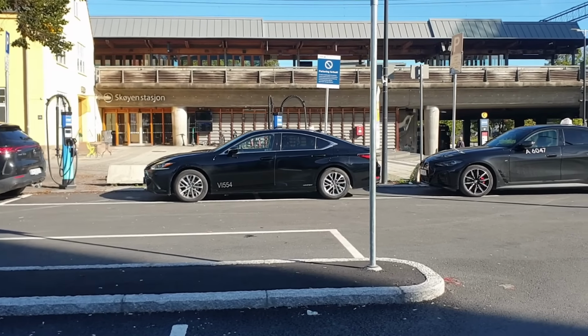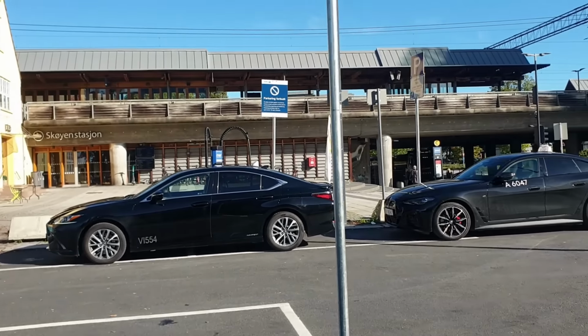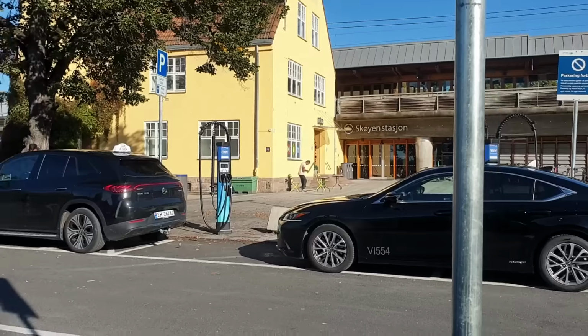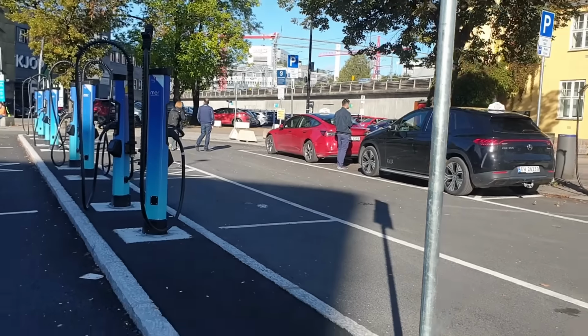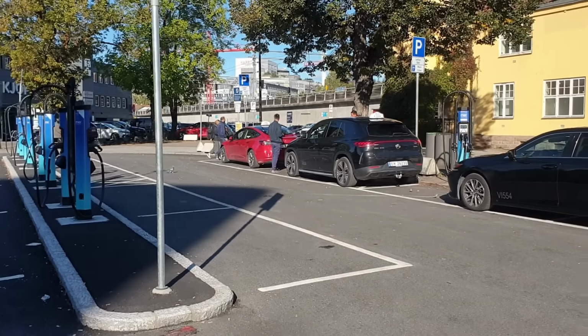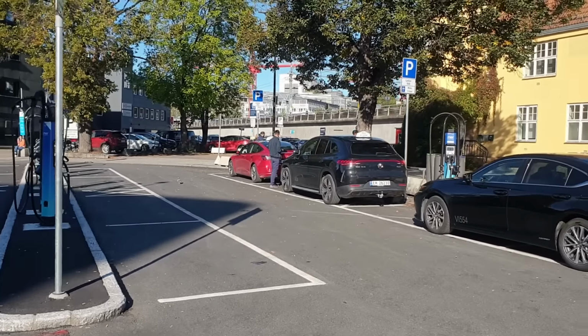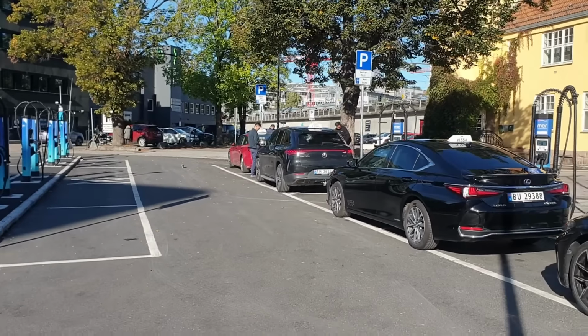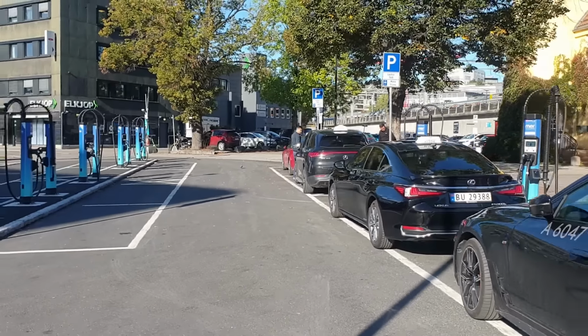Oh, okay, I see now. There's a sign here. No parking except for taxis. I like this idea, man. I like it a lot. Which means that you could actually run a short range car, like a Leaf or something, with not that much range, but as long as you can top up, then you can do your stuff.